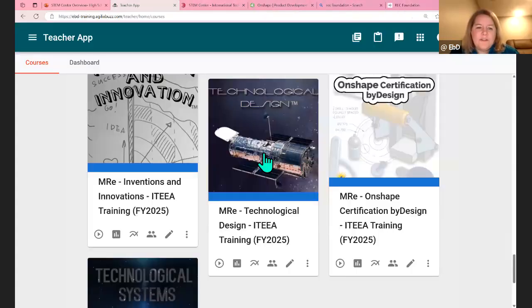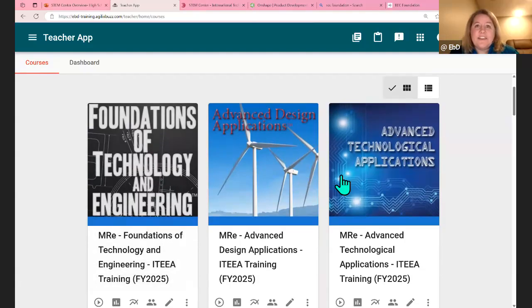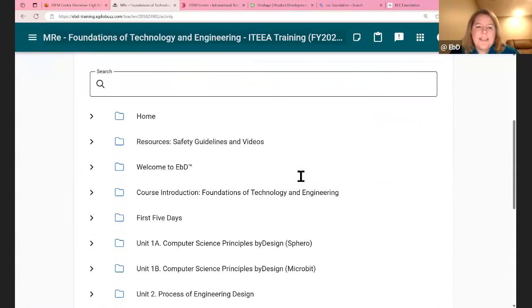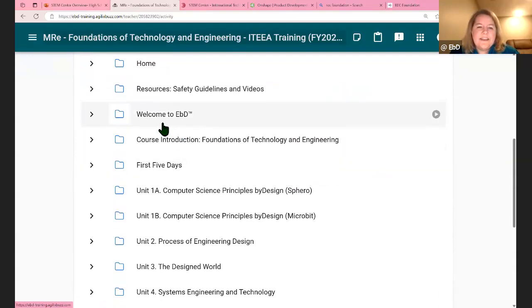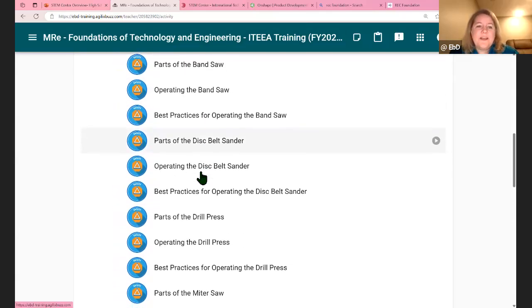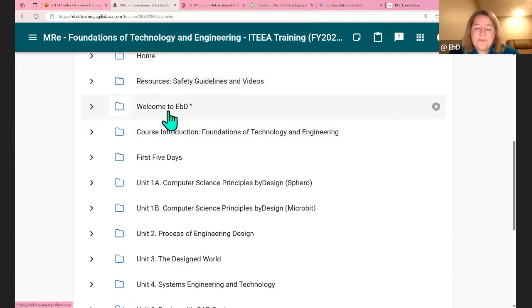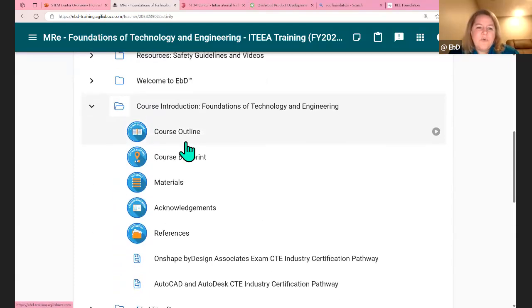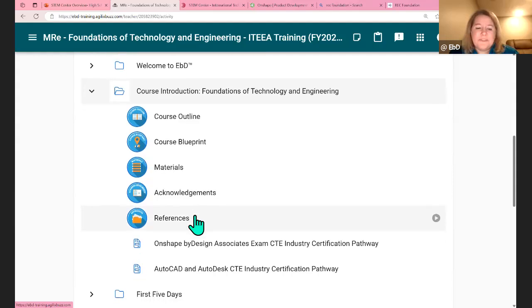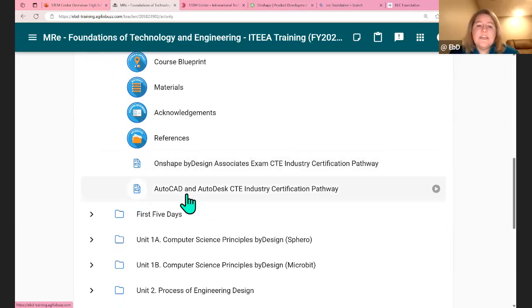The other course in that line went to our 9th grade course, which was the Foundation of Technology and Engineering. So again, when we open up this activity, you will see that it is laid out with your home and your resources. This has a little bit more structural resources than just what Onshape requires. More safety guideline videos are embedded in here because you're not just using a CAD computer program. You also have the welcome letter from EbD. And then, of course, you have your outline, your blueprint materials, all the references that you need for in the classroom, because this one will consist of having materials on hand to build with.